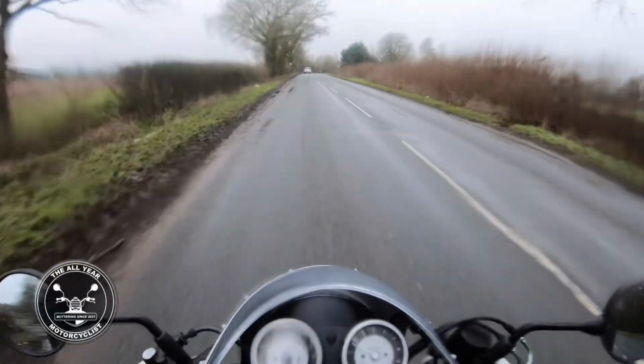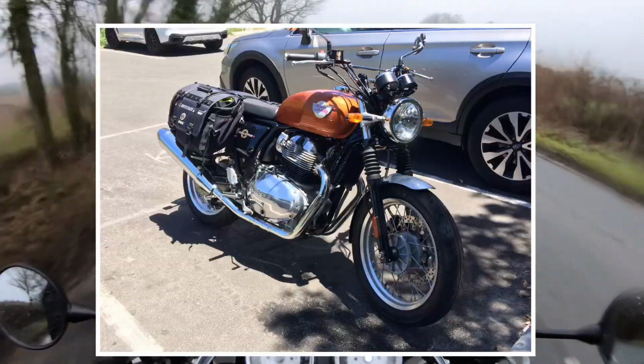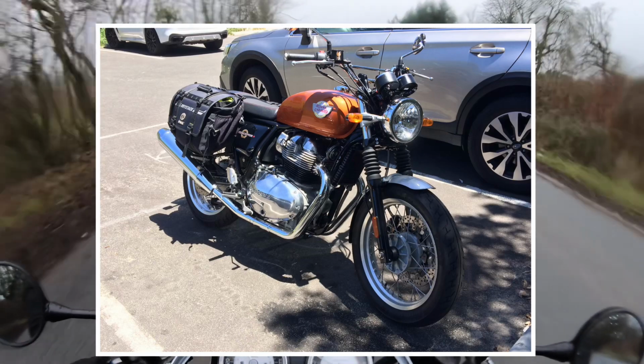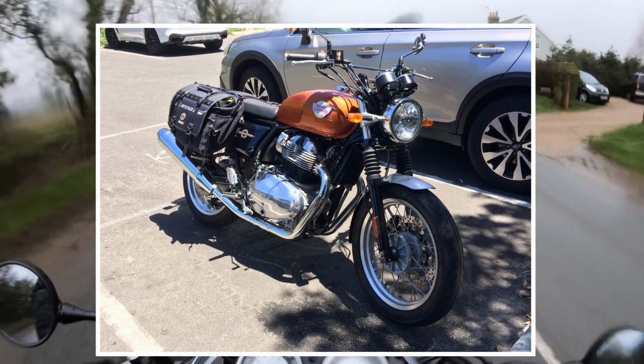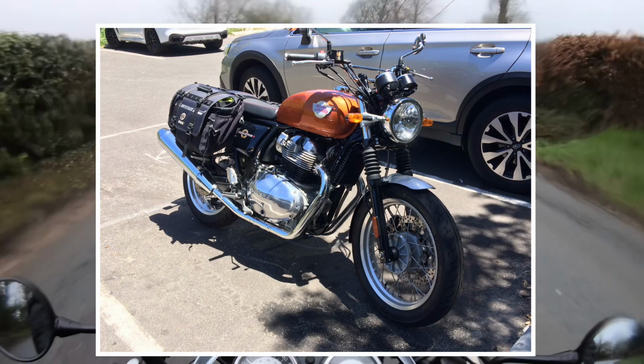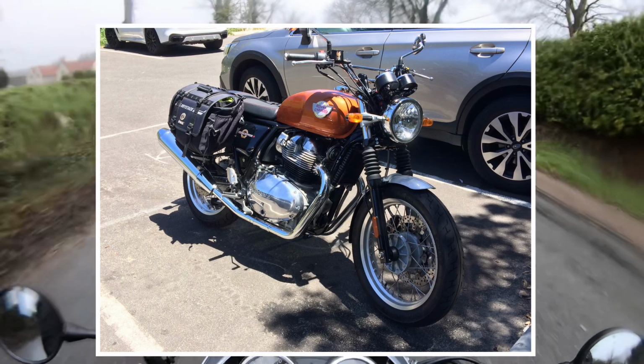But anyway, Tom sent us a photo of his Interceptor. Yeah, marvellous, down there in Australia. We started off with a Classic 500, went to Classic 350, went to Interceptor, wanted a bit more top end.